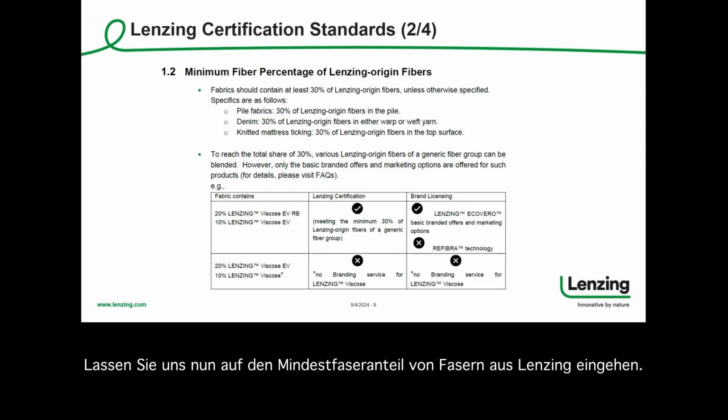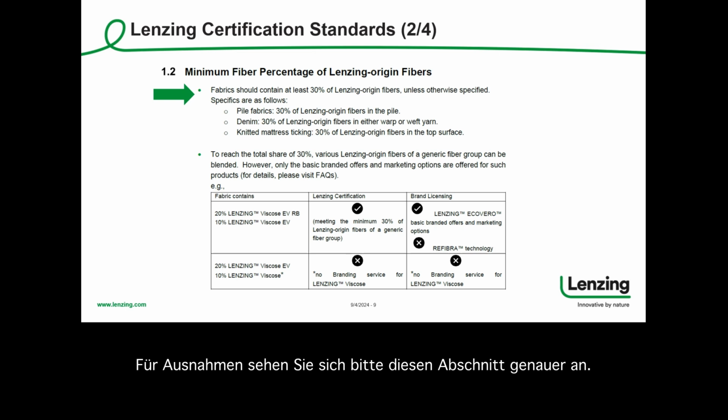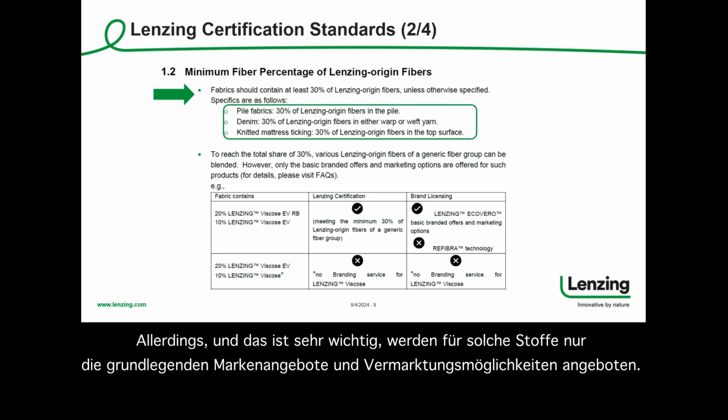Now let's focus on the minimum fiber percentage of Lenzing origin fibers. In general, fabrics should contain at least 30% of Lenzing origin fibers unless otherwise specified. For exceptions, please have a closer look at this section. To reach the total share of 30%, various Lenzing origin fibers of a generic fiber group can be blended. However, and this is very important, only the basic branded offers and marketing options are offered for such fabrics.